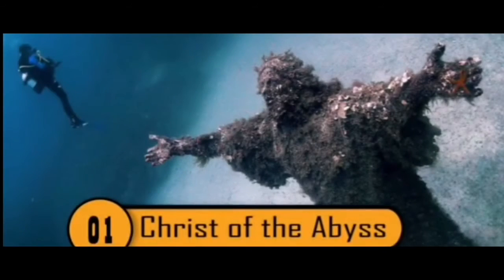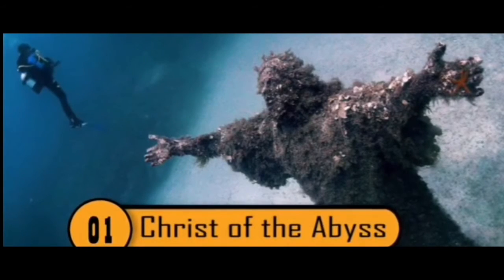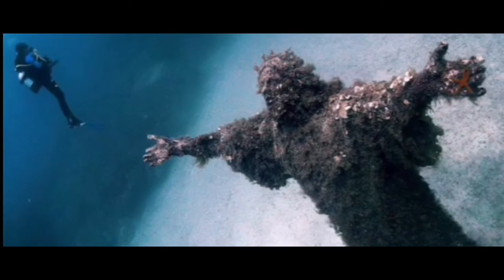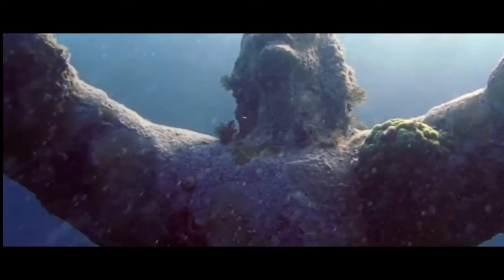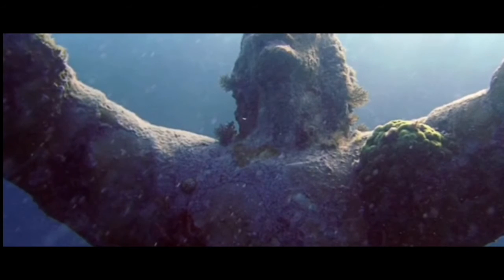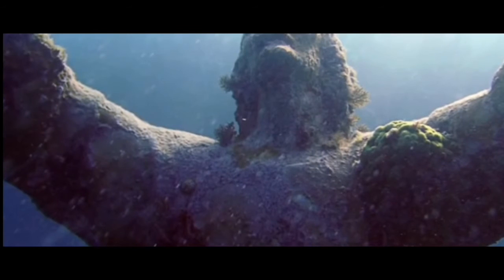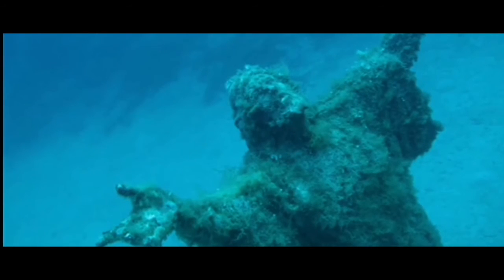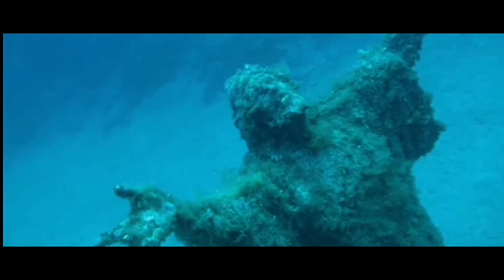Number 1. Christ of the Abyss. Created as part of an art exhibit in 1965, 3 statues of Christ were sunk to the bottom of the Mediterranean Sea. Copies were made, and one was sunk off the coasts of Florida. Massive in scale, they tower over any person scuba diving around them and remain utterly surreal when surrounded by the whiteness of the ocean floor.